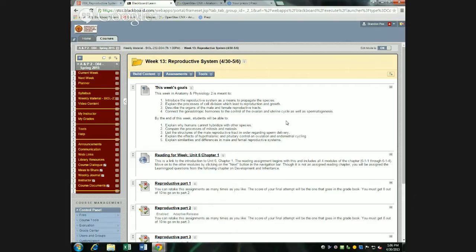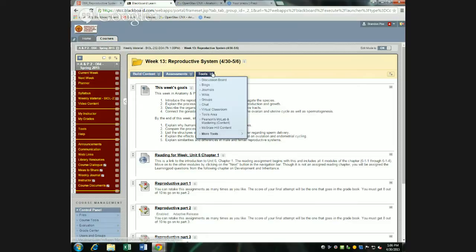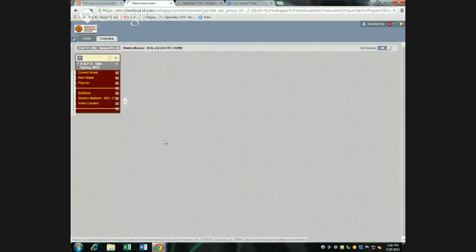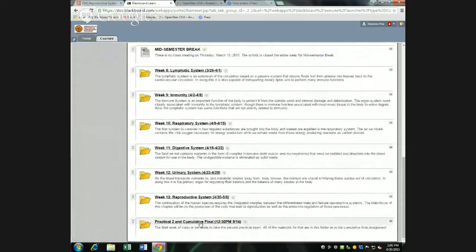I got started a little late, so I didn't do all the setup I would normally do before class started. So right now, the next week folder is actually pointing to the reproductive system, which is what we're doing this week, and I haven't changed it to point to the practical folder here.